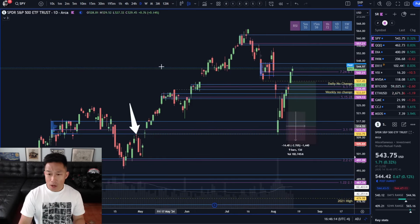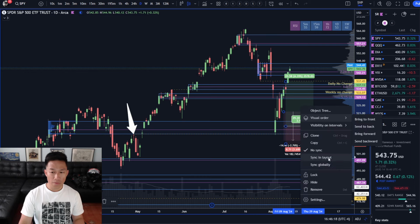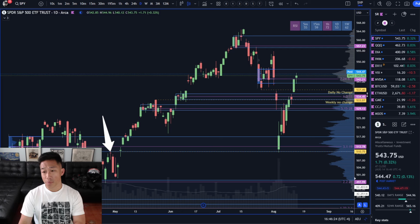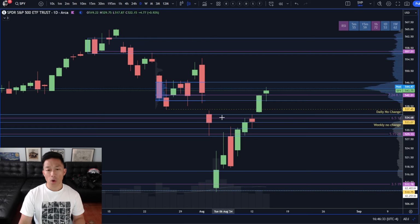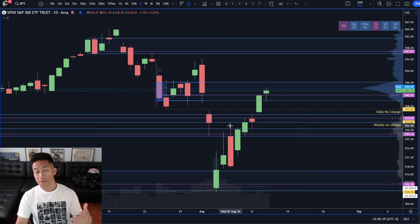Okay, so starting off with SPY here. All right, so this was a very notable bounce, and yesterday these buyers broke back over the prior daily no change level of 537.45. What I mean by that is just that the most recent breakdown from this area of supply was not yet negated until yesterday, when buyers found acceptance back over 537.45. This is a very notable bounce.